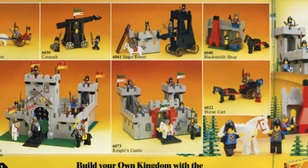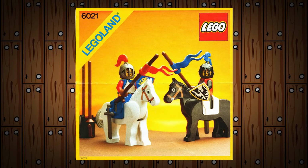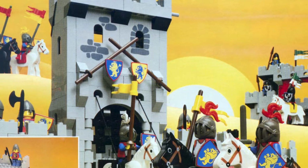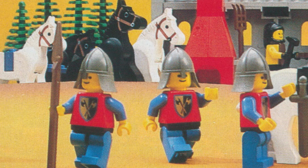The first wave of the theme featured 6 sets, including a battle cart, a supply wagon, a jousting set, the King's Castle, and 2 wall elements that could be attached to the castle. The faction even had variations of their crest. The iconic line was sometimes gold and sometimes blue, and some knights bore shields with crossed axes.